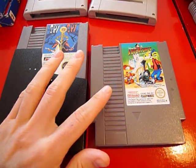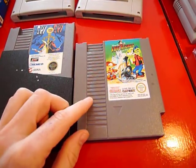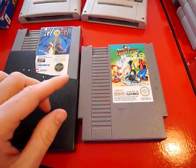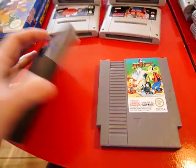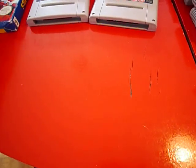First, 2 American NTSC games here. We have Disney's Adventures in the Magical Kingdom and Spy vs. Spy. And Spy vs. Spy also came with a manual there. And finally 2 titles that are very hard to find here in Europe, and both are games that I really wanted to get and that I've been looking for since I started collecting for the NES.